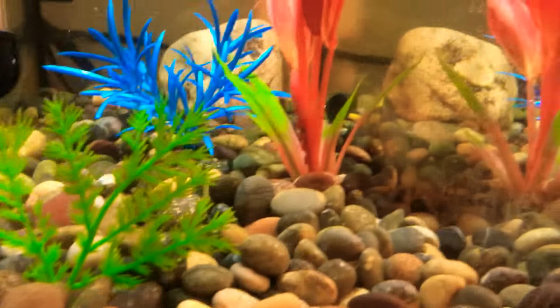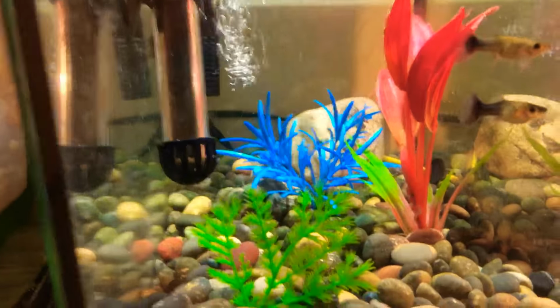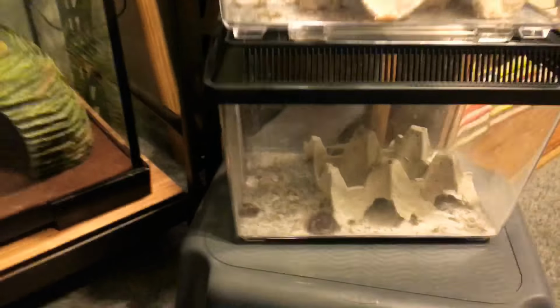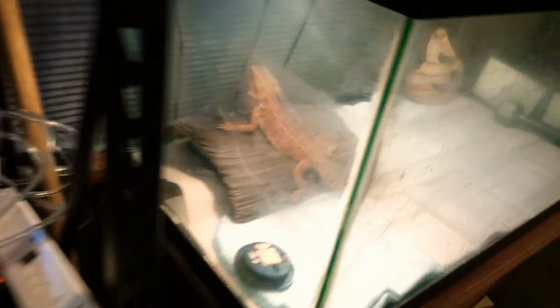Nothing real new with the betta fish. I think last video I had the betta fish in the 55-gallon, but yeah, here's my guppies. Here's my two new cricket keepers. Yep, cricket keepers. Here's my beard. Here's Hades. Yep. Here they are. Goldfish.